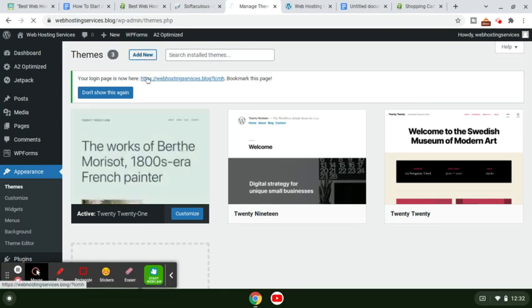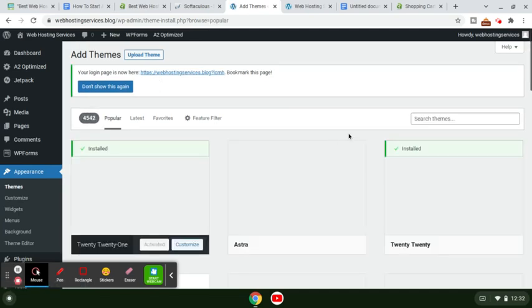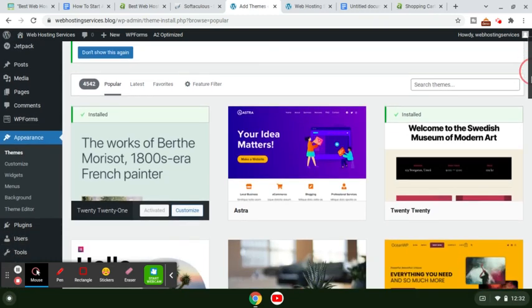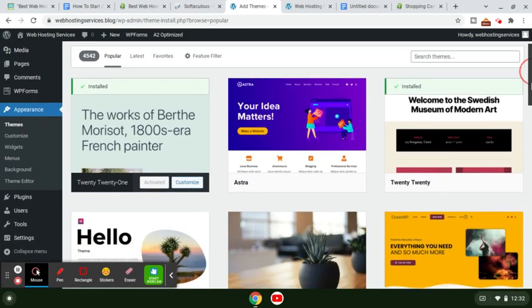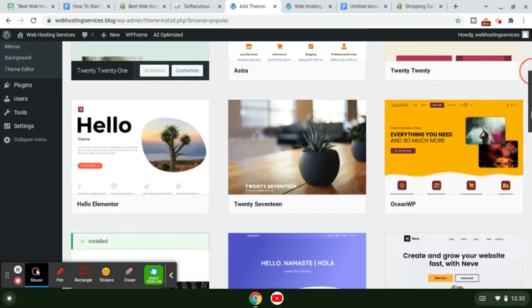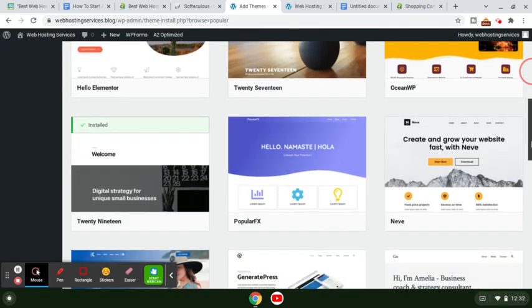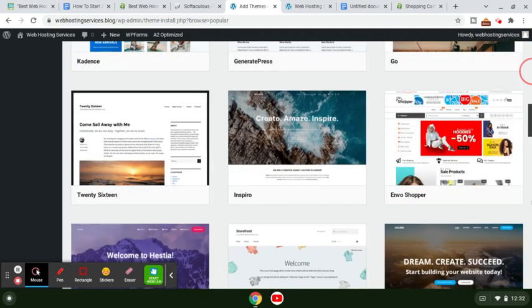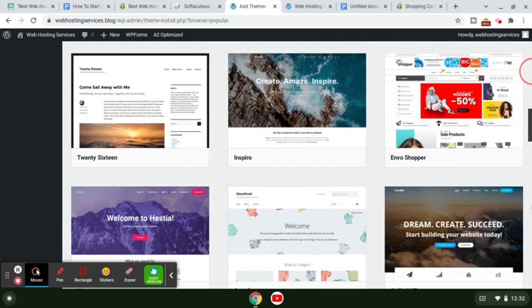So what I'm going to do is show you how to go about selecting new themes. Go to add new. And when you go to add new, you'll be brought right here to the repository for WordPress themes, and there are thousands upon thousands of WordPress themes that you have at your disposal. All of these that we're looking at, guys, they're all free on the repository. But if you guys want something that's more professional, then I have a link that's right below where you can gain access to some premium style themes.